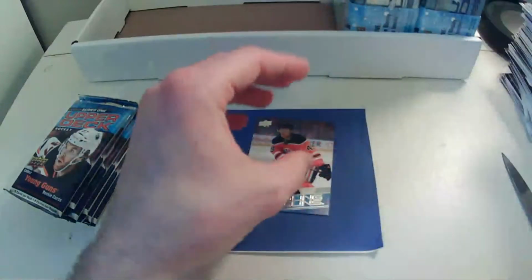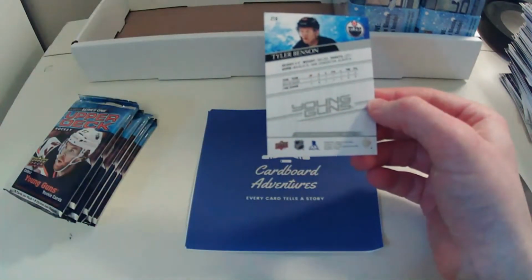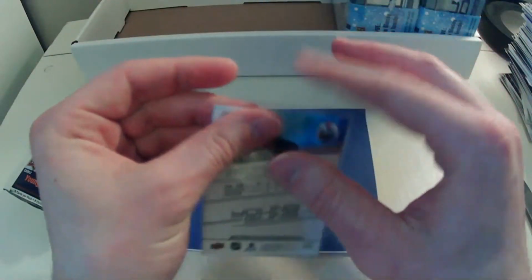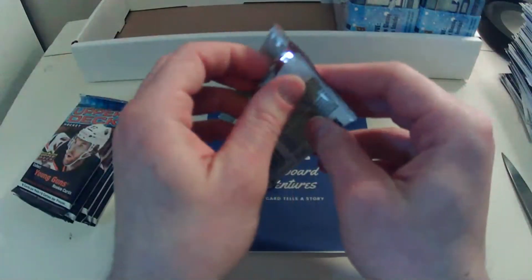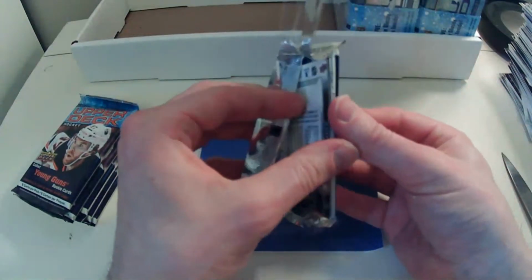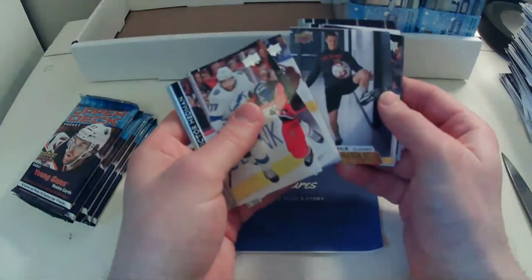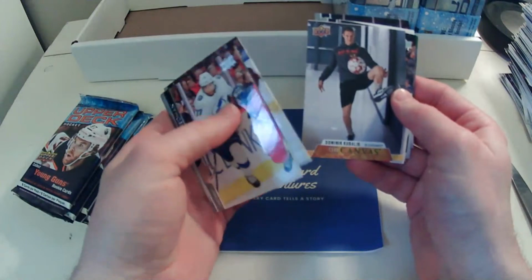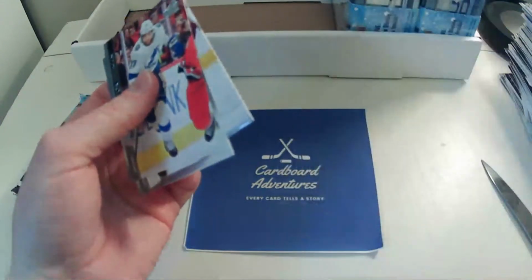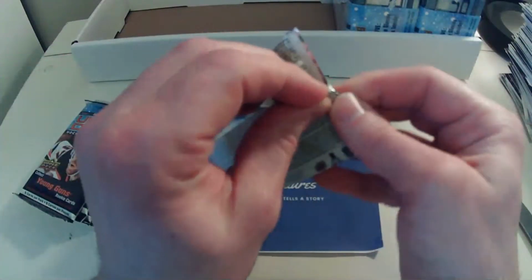Seems like we're getting a lot of Tyler Benson cards in this pack. Just curious. Okay, he got into 7 games with the Oilers last year with 1 assist. So that's our 1 Young Gun so far out of this tin. Dominik Kubalik, canvas. And that was a nice season for him last year. 30 goals in 68 games, and that was his first season in the NHL.